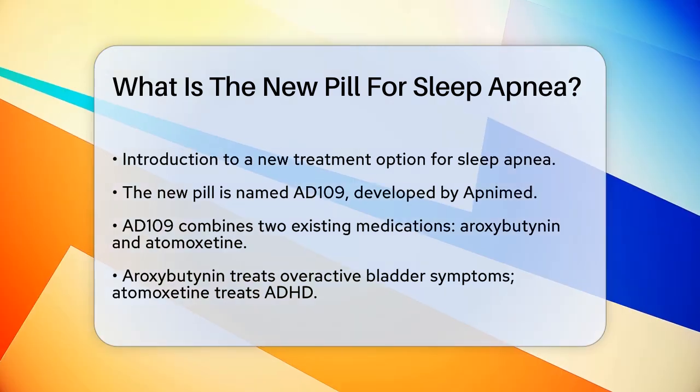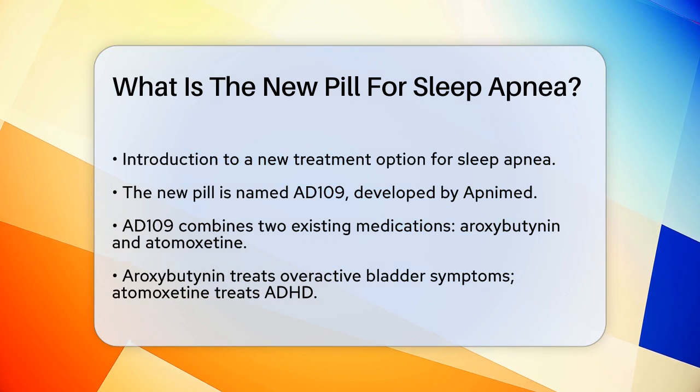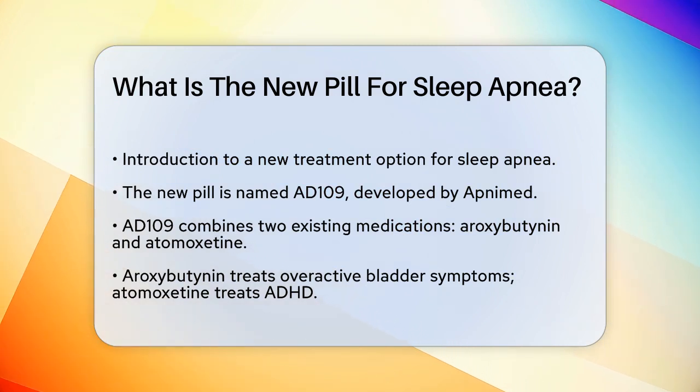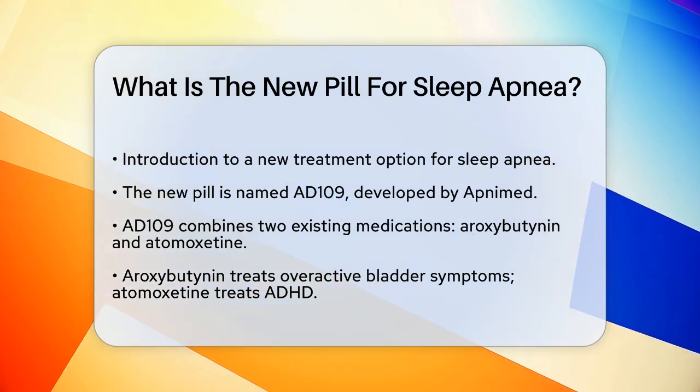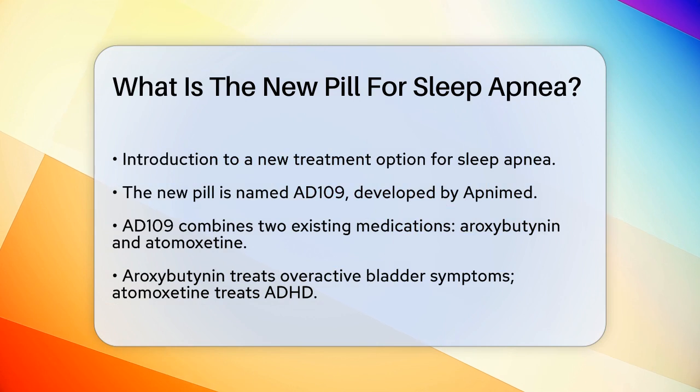This new pill is called AD109, and it's been developed by a company named Apnimed. AD109 is a combination of two existing drugs, aroxybutynin, which is used to treat overactive bladder symptoms, and atomoxetine, which is used to treat attention deficit hyperactivity disorder. So how does it work?